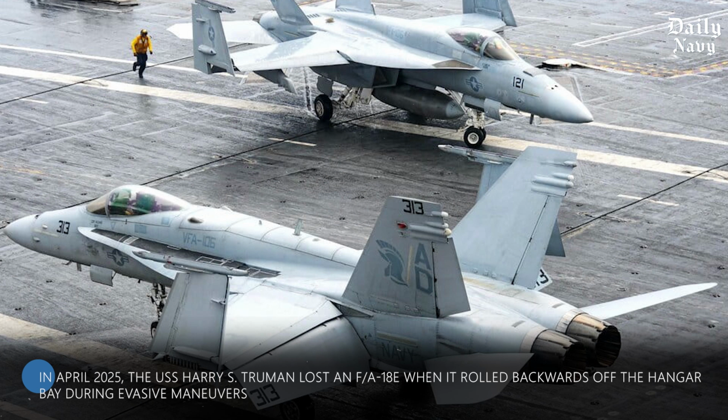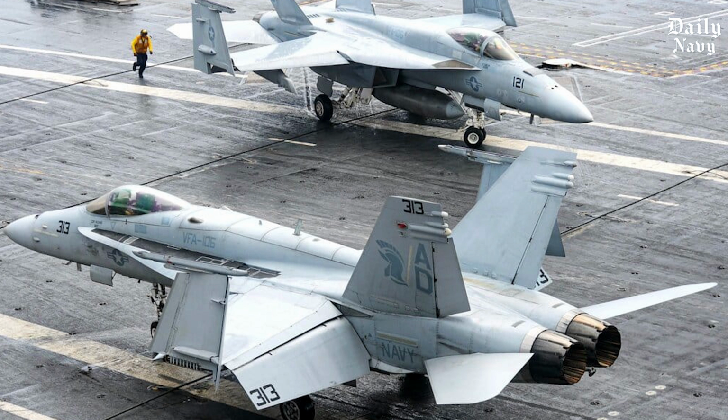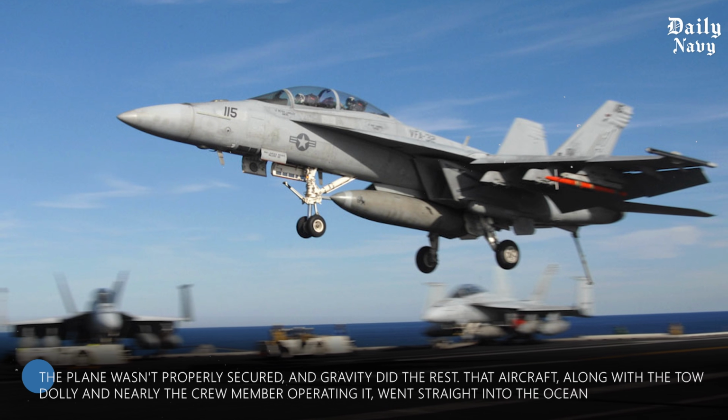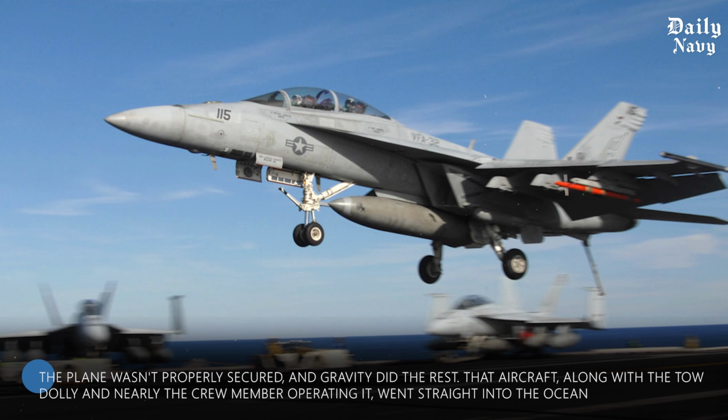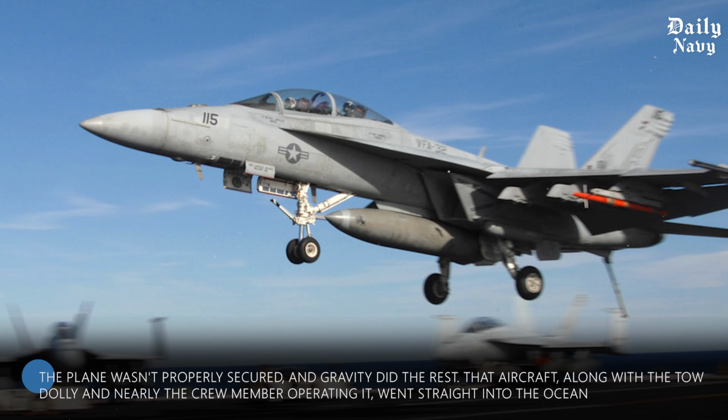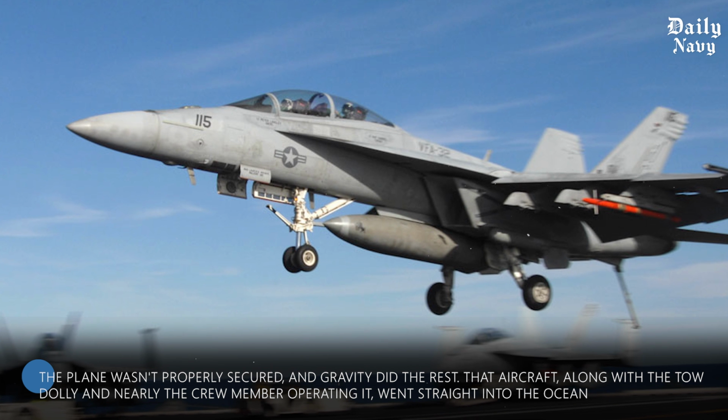In April 2025, the USS Harry S. Truman lost an FA-18E when it rolled backwards off the hangar bay during evasive maneuvers. Investigation revealed the aircraft brake failed, but also found insufficient communication between the bridge and hangar control. The plane wasn't properly secured, and gravity did the rest. That aircraft, along with the tow dolly and nearly the crew member operating it, went straight into the ocean.